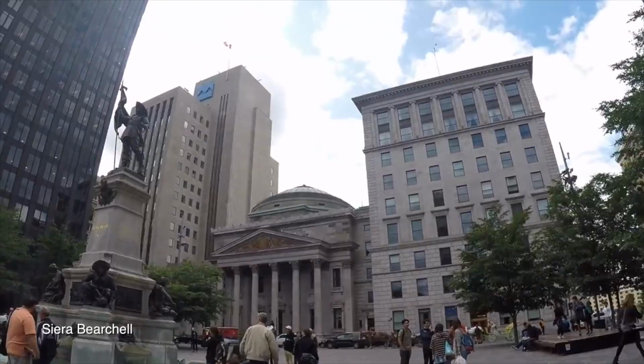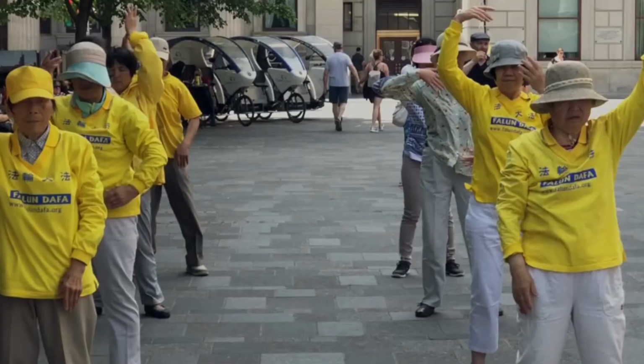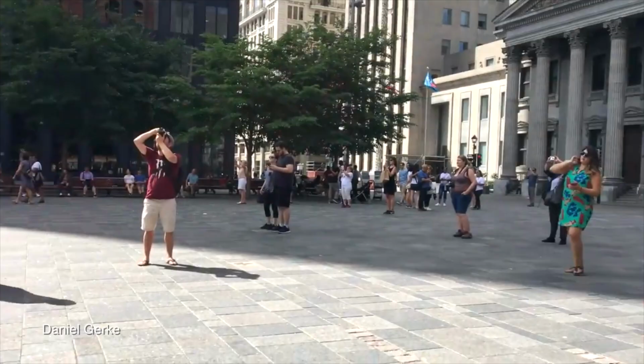I love the energy of this city. How amazing. This is so cool. Oh, it's very nice. Something about it. Peaceful, very peaceful here. In general, I like cities that have culture and character. And I think Montreal has both.